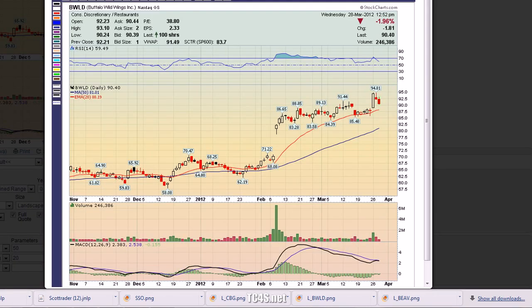Okay, moving on to another one, this one is Buffalo Wild Wings. It's another stock that I had on Monday. It popped on my scans because it had a big strong day on Monday. It broke out to new highs here over that 94.41 area. It had a big day here, and as you can see, guys, it broke out, and then right away on Tuesday and Wednesday it's giving almost all those gains back.